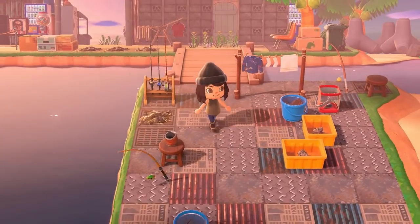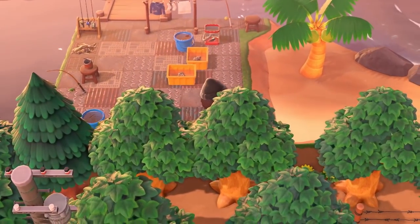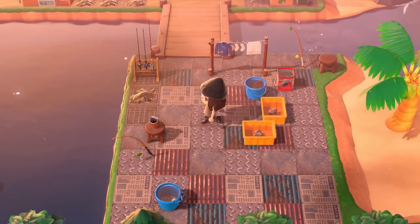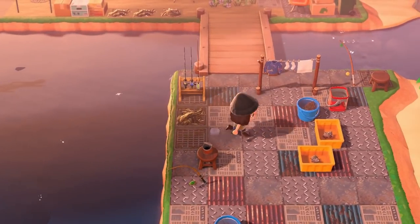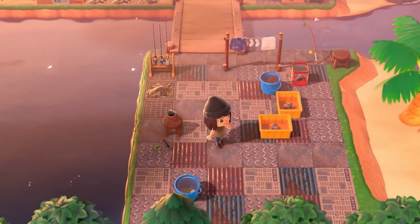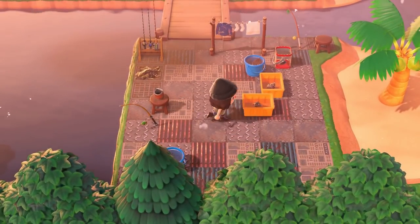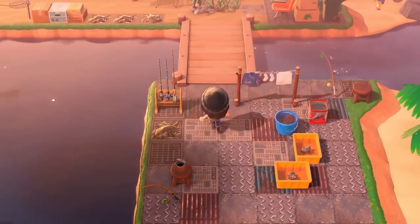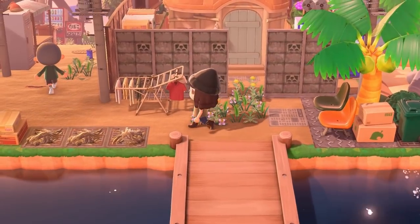And then this bridge, oh, it takes us to just a little fishing area. That's cool. This really feels like a grungy kind of fishing dock, where you don't have the wooden flooring, you don't have a boardwalk. It feels gross in the best of ways with all of the rusted flooring. How cool.